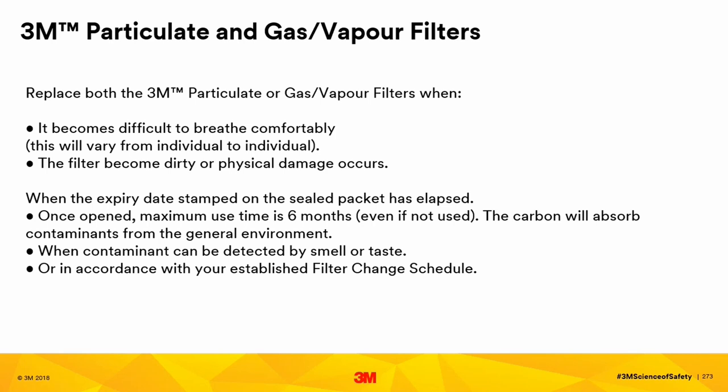Particle filters get clogged and become harder to breathe through. The service life, in other words, how long will it last, of any gas and vapor cartridge or filter is affected by many factors, some being the concentration and the identity of the contaminants, your breathing rates, your humidity levels, ventilation, and temperature. Over time, your cartridge may become defunct and need to be replaced. Please remember to always replace your cartridges and your filters in pairs.